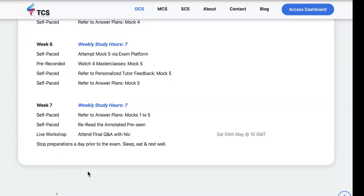Although we have provided this study plan, I know for a fact most students do not stick to this, but I urge you to stick to it rather than waiting until the last 2 or 3 weeks leading up to your exam. Although I'm urging you guys to do it, most students don't stick to it, as I mentioned earlier.